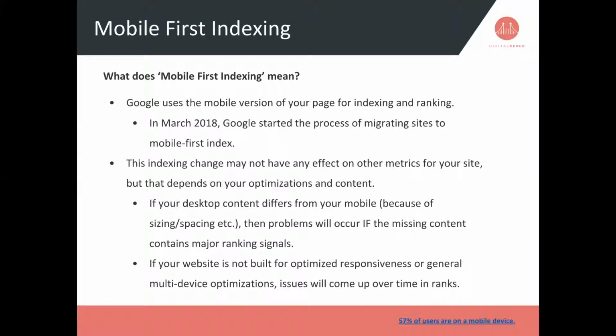So big suggestion is, if you have some sort of content discrepancies device to device, fix it now. You definitely got to fix that, because it will start to affect your ranking signals. It will start to have those negative ramifications on your ranks. And secondly, if your website is not built for optimized responsiveness or general multi-device optimizations, issues are going to come up with your ranks. So this, again, is another negative ramification if you do not have a responsively designed website.